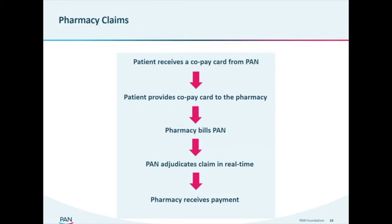The pharmacy will then receive the payment, and that will ensure that your benefit is used, and as a patient, you do not have any out-of-pocket cost.